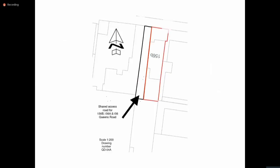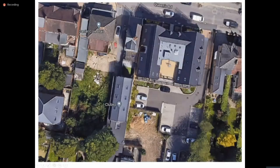No worries. Okay, so this is the site here. Can you go to the next slide? Yeah, so you can see the gym there, and then the access way to the west of the site here. And this element, they're going to extend 3 meters and fill the side as well. Next slide.